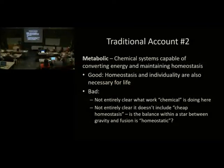So, what exactly is homeostasis? A star has a balance between the forces of fusion in its core and gravity. That's homeostatic in a sense, but it's not the kind of homeostasis that's indicative of life, right?